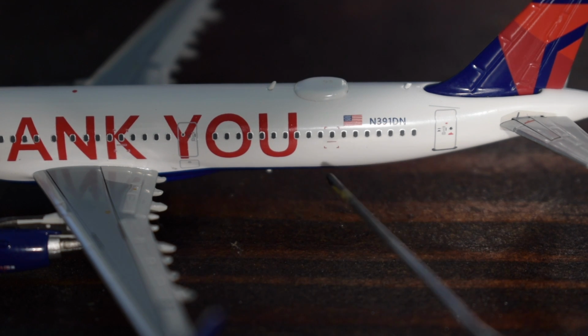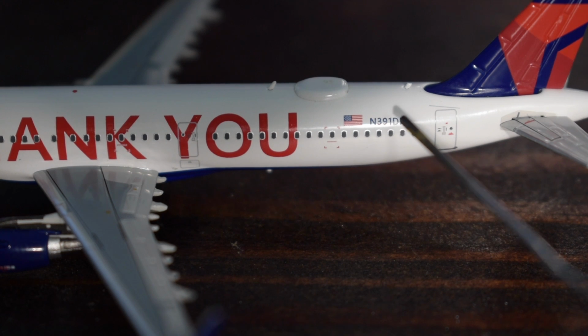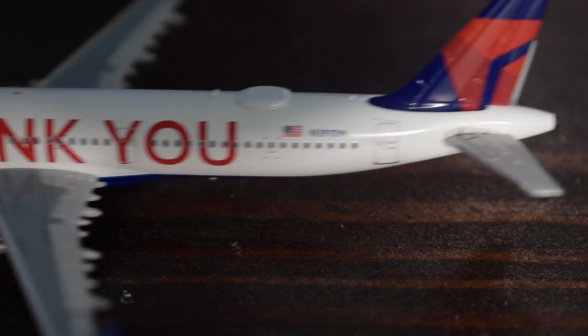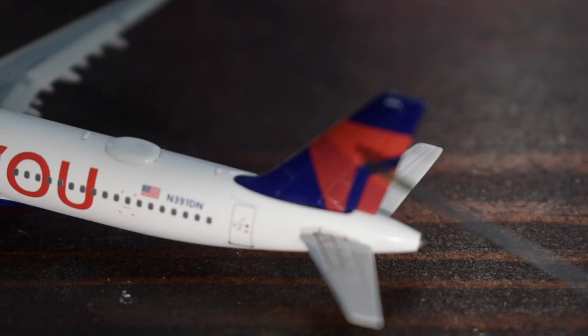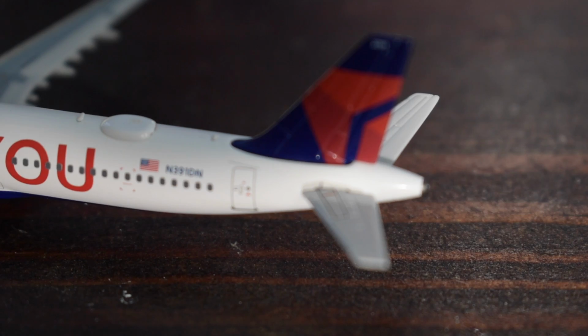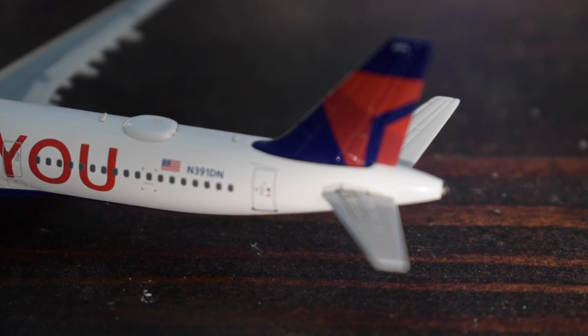And then we've got the little box here, if you noticed that. But yeah, that's there. We've got the American flag here, along with the registration of this aircraft, which is N391DN. And then we also have the L4 boarding door, and then moving on to the back of the aircraft, we've got the beautiful Delta titles here, along with the number on the top. Let me just take a look at the box to see what it is. Okay, on the box it says, on the tail, that little tail number, it's 3091.